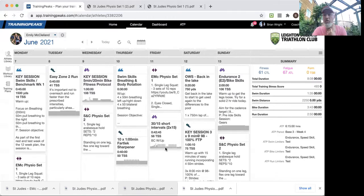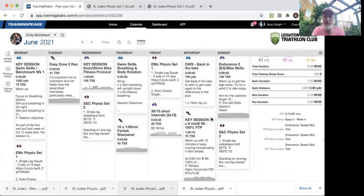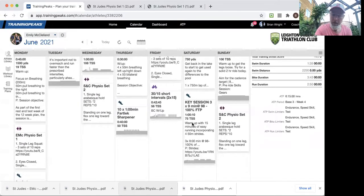And then your actual run, again because we're using power, the test, which you'll be familiar with, you've done it in the past, I know, is the 3-minute on, then an interval, then a 9-minute interval, both at maximum effort. I'm just going to turn up the brightness on this. This seems to be fading. There we go. So that is going to be on Saturday.